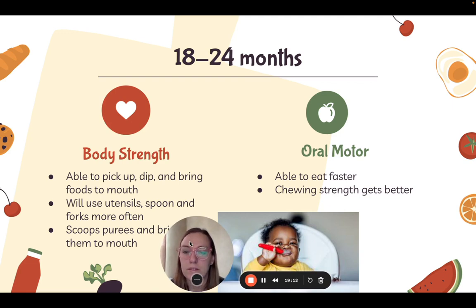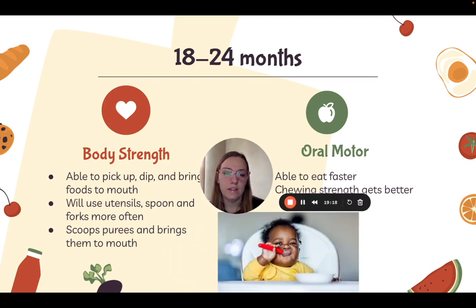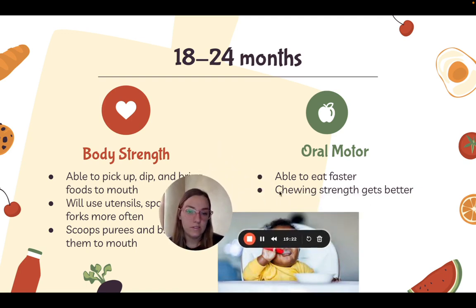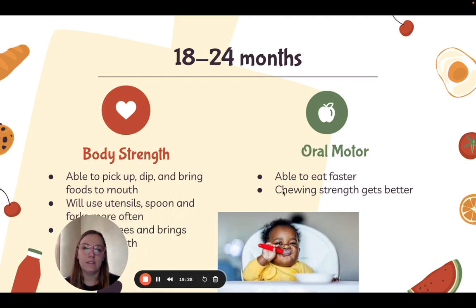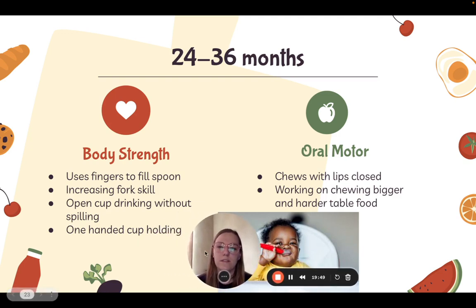They'll also be able to use spoons and forks more often now. They'll be able to scoop purees and bring them to their mouth like this kiddo is doing here. They'll also be able to eat faster and chewing strength gets better. So make sure you're giving them that time still to eat their meal and sit down as a family and eat. 24 to 36 months, they'll use fingers to fill the spoon.